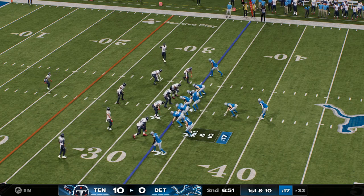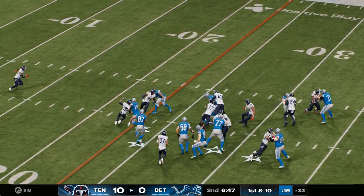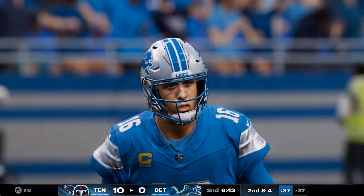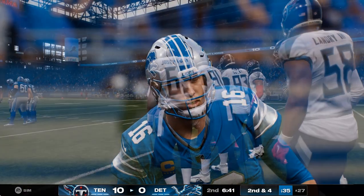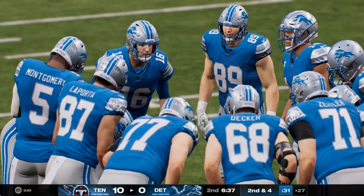Here's another first and 10. Up the middle, it's Montgomery. 40 yards rushing for him now to this point. That's a strong pickup right there on first down. And as this drive goes on, we're seeing an offensive line and running game imposing its will.